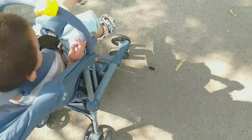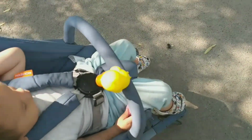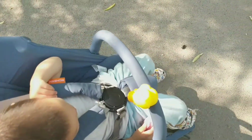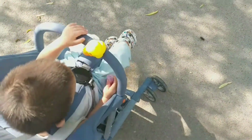I know, not everybody likes bugs. But some bugs are good bugs. For example, bees are good bugs because they help to make honey in their hive. And they also help the spread of pollen between flowers.